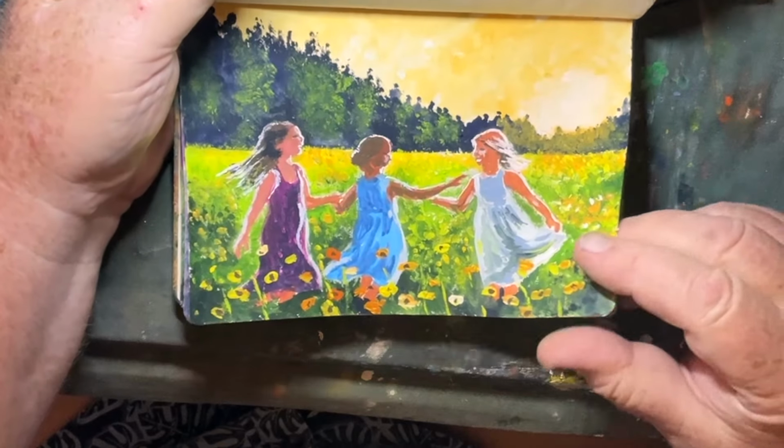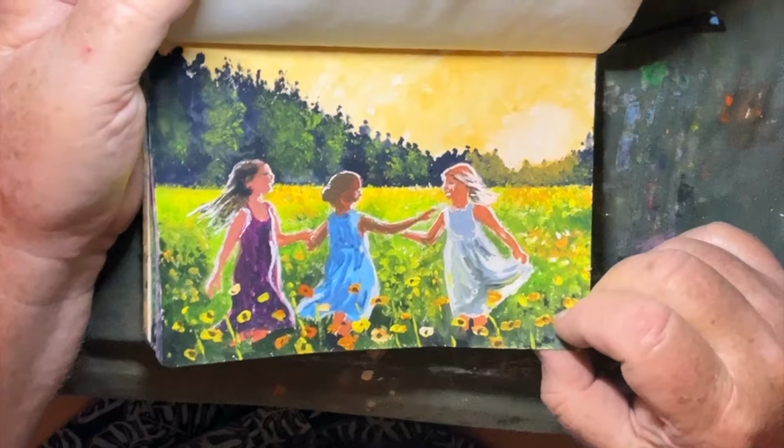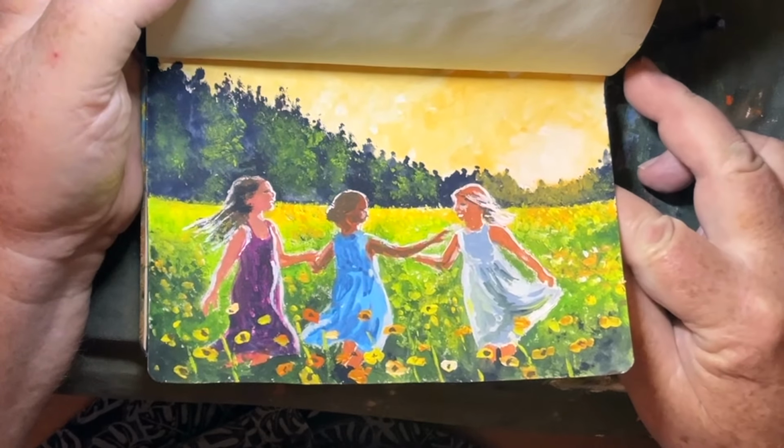I just called this one the Golden Meadow. I just like the way the light looks in the morning sometimes. I thought it would be fun to have wildflowers and some young girls just having a good time out there.